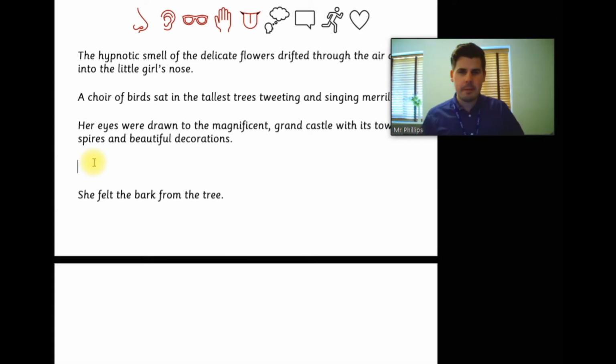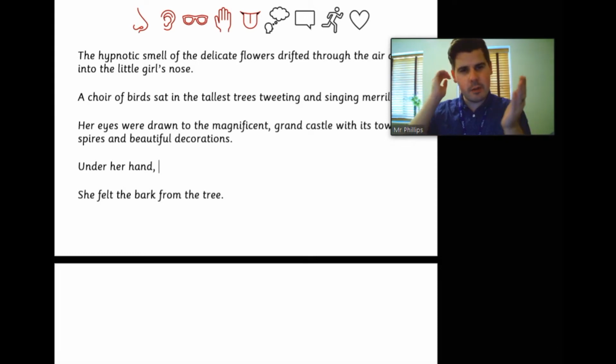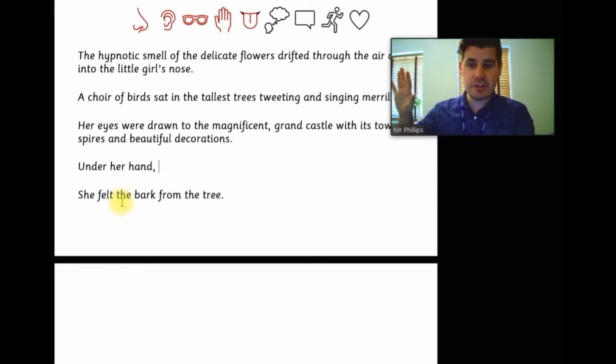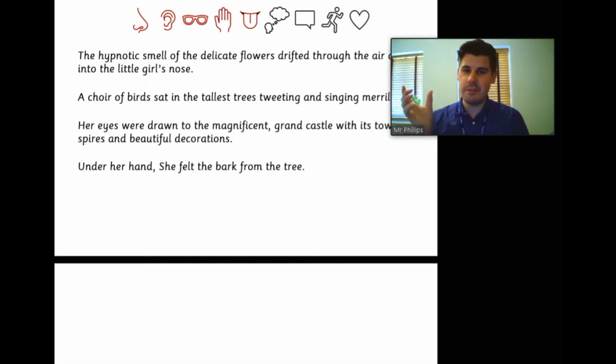So maybe I could say, under her hand. And we separate our fronted adverbial with a comma just to show it's separate from our main clause. So more examples of fronted adverbials would be like above her head or in her ear or around her feet. Those are some examples of some really good location fronted adverbials. So, under her hand, and that's a really good and interesting way of starting my sentence. Under her hand, what could we say? Under her hand, she felt the bark from the tree. And that's how fronted adverbials fit onto your main clause.